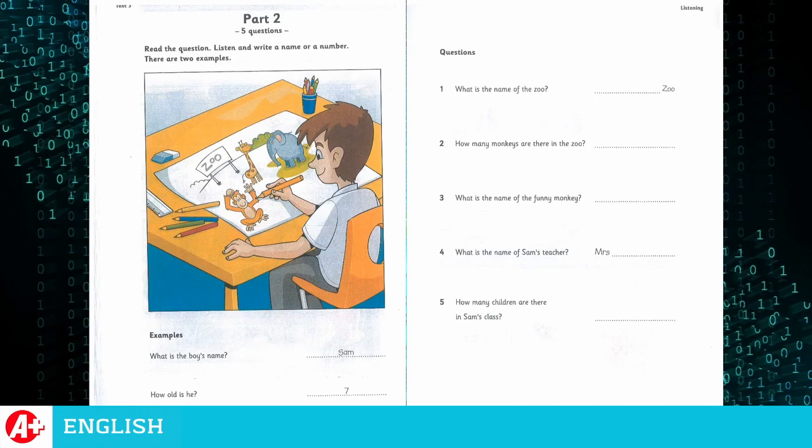Hello. What's your name? My name's Sam. Sam? Yes, you spell it S-A-M. And how old are you? I'm 7. You're 7? Yes, that's right.